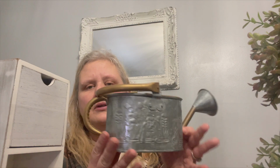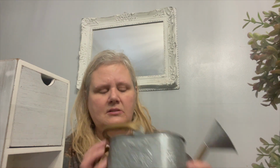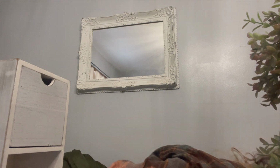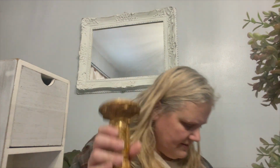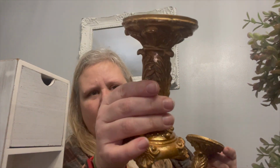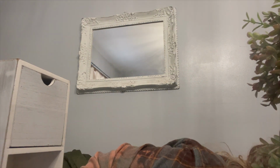All right. Next, we have a watering can. I love the brass pieces on this. And then just a simple white creamer. There's two of these. I don't know. Oh, there's the other one. These will get probably painted white. I've said that with the last few sets I've gotten, but I don't have any white ones at the store right now, and I've had requests.